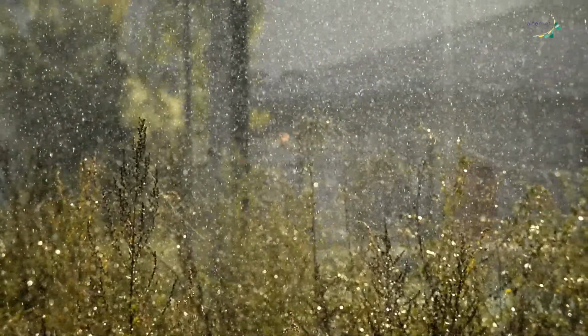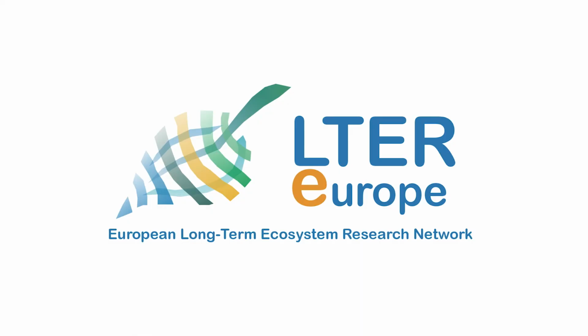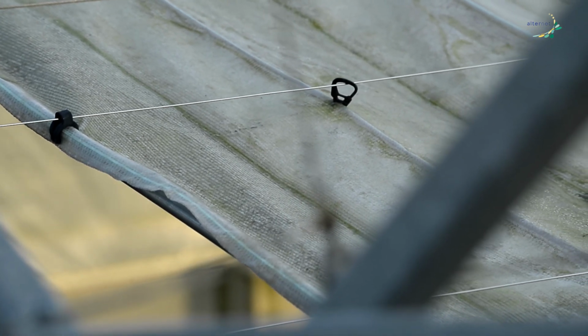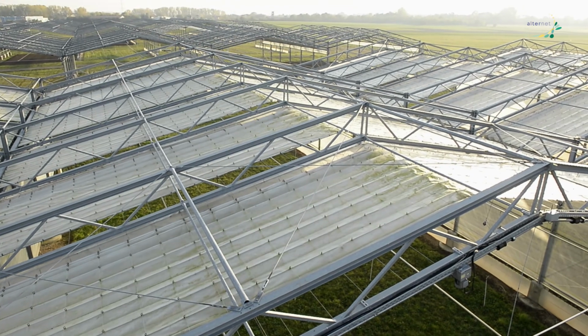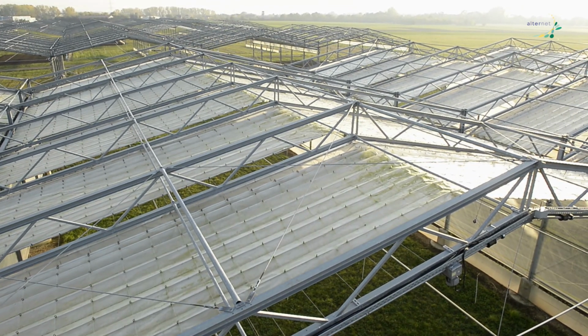UFZ also coordinates the process to implement the Integrated European Long-Term Ecosystem, Critical Zone and Socio-Ecological Research Infrastructure, Alternet. It was admitted to the roadmap of the European Strategy Forum on Research Infrastructures, ESFRI, in 2018. Alternet is now promoted by a preparatory phase project to fully develop the network components, research sites from the pool available in the Long-Term Ecological Research Network Europe, the standard observations for specific site categories, as well as the governance structure and its legal implementation.